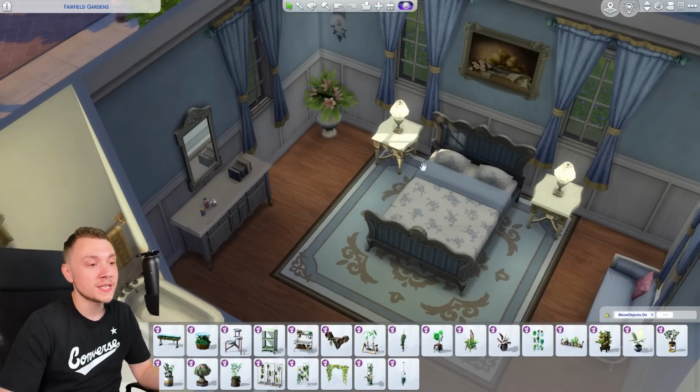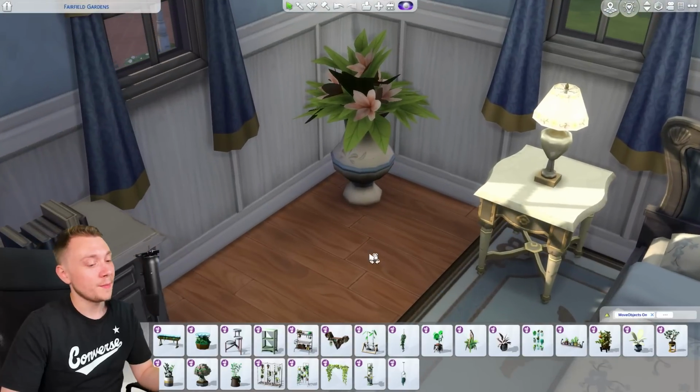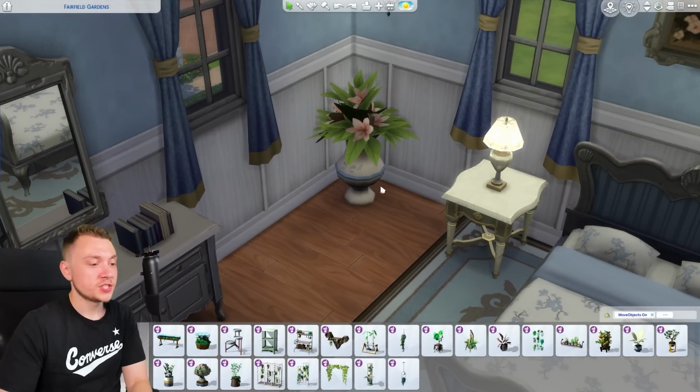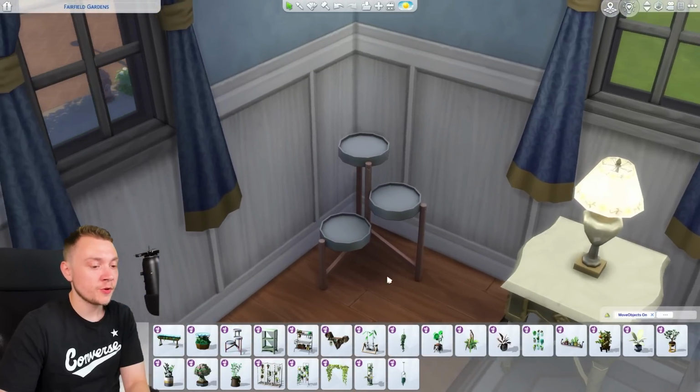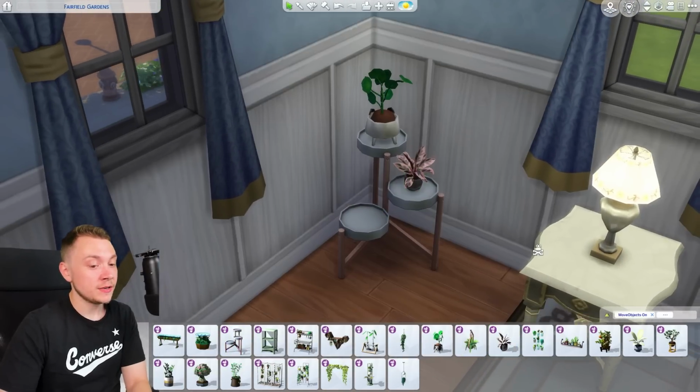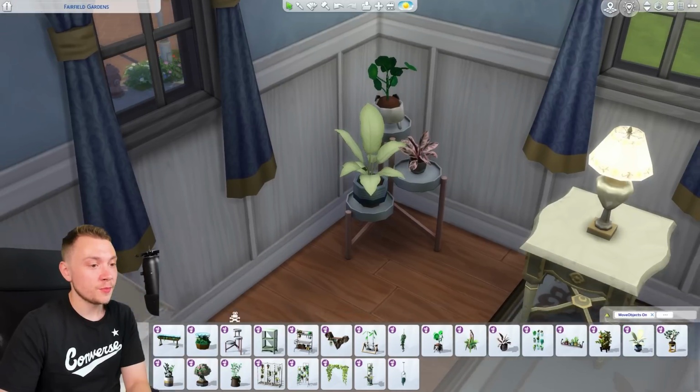I think it makes a build come together, but let's be honest, the same old base game plants get a little bit boring after a while. Changing things out with stuff that you find in this Blooming Rooms kit, I think it genuinely looks a lot better, and I feel like you can do a lot more with it.